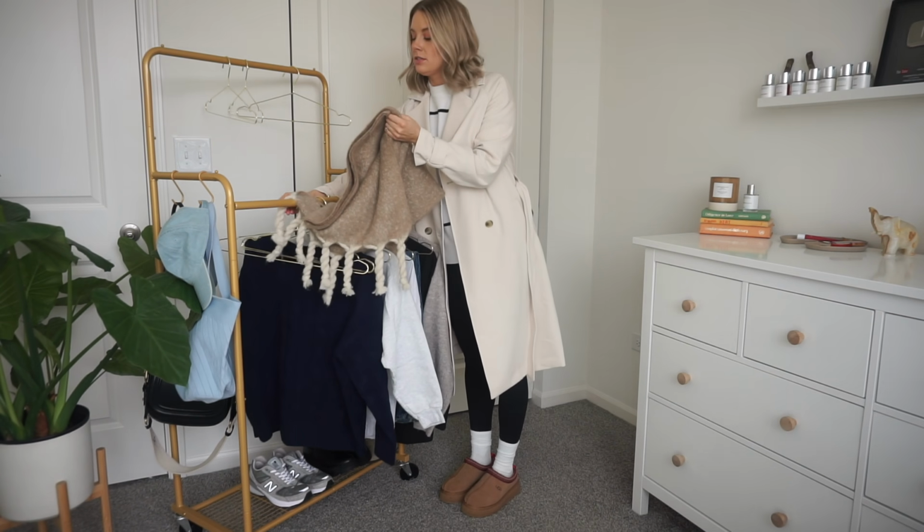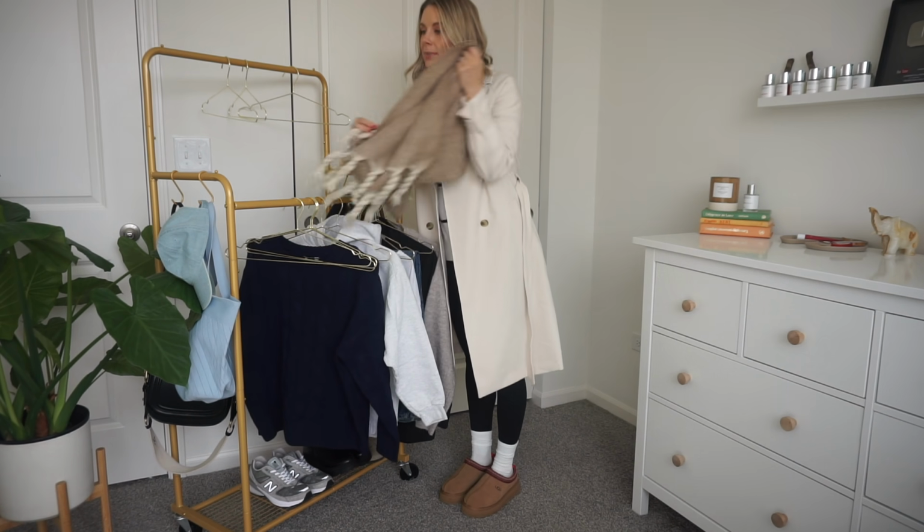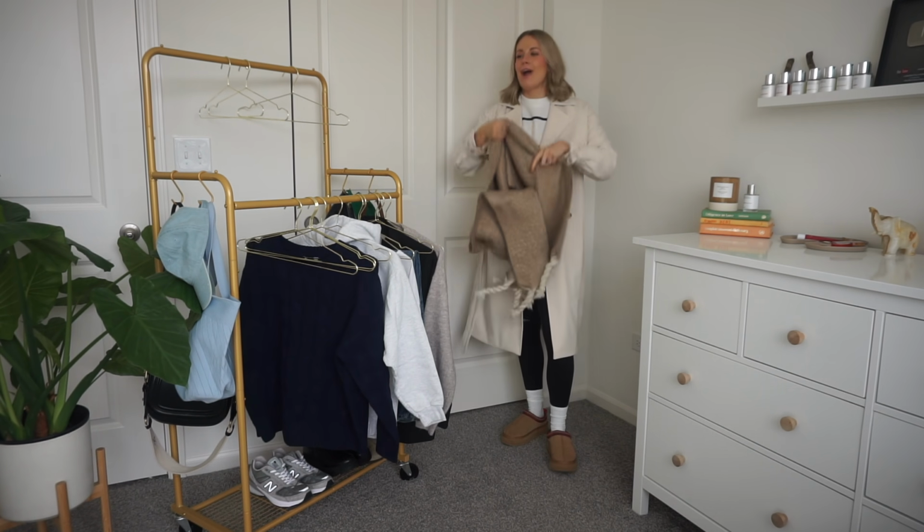I hate these hangers. I don't know why I bought them. They literally remind me of wind chimes every time I go to use them, and they drive me nuts.